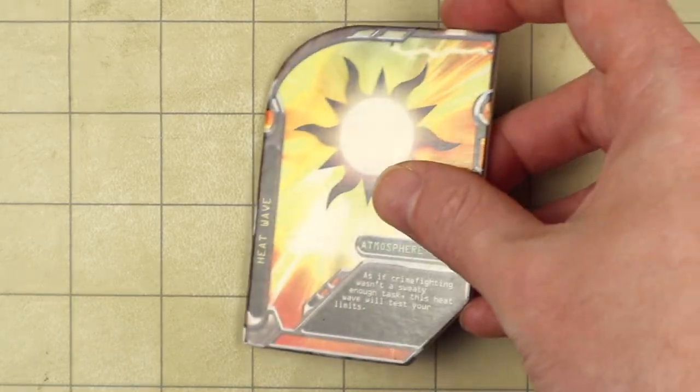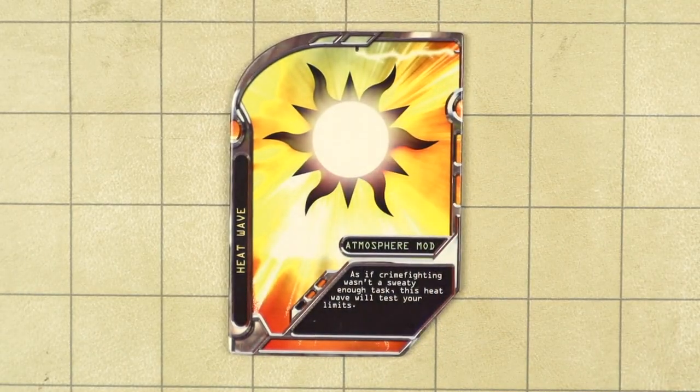The only option. Although, you know what would make it worse? If some of the cards that you paid money for actively made the game worse. Remember that atmosphere card I was talking about before? I got just one. Heat Wave.